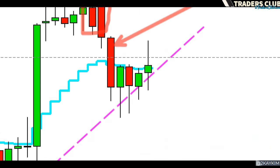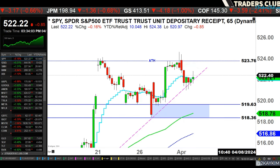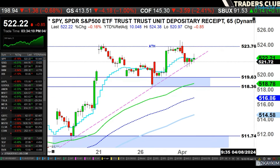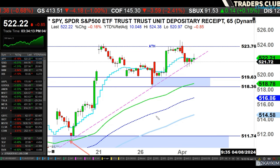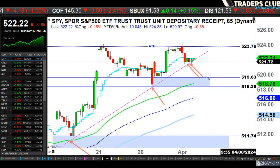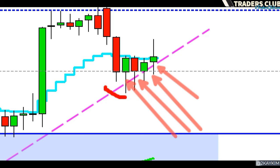We blew through the micro term, as you can see right here, on the second hour. Third hour, you can see that lower wick here, bears trying to break it to the downside. And obviously, there is a rising uptrend support right on this there. Obviously, the market is aware of this level, right? And that's why it's been hanging out above this rising uptrend support the entire day.